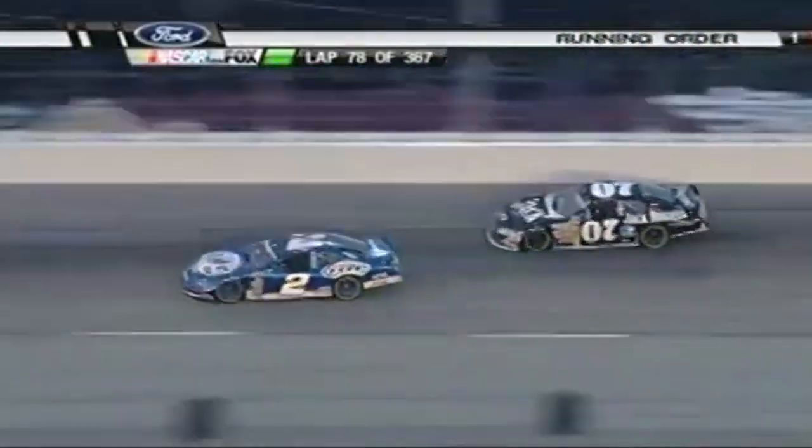Seven laps complete. Biffle in front of Kane now by 1 second. Car kind of goes through 3 stages here. I love my car. I like my car. I hate my car. What'd you do to my car? Yeah. Sounds like most leases I've had.